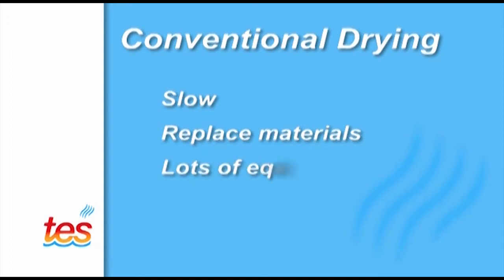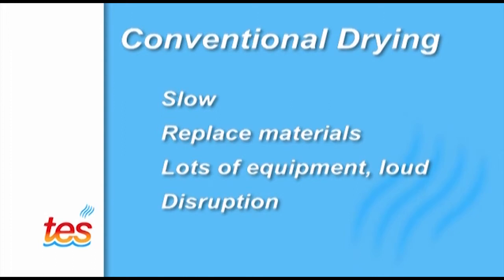Third, it takes a lot of equipment that's very loud and hard to live with. And if it gets turned off, for example at night, the process of drying the air has to start all over again. Fourth, the amount of disruption to a household or business is really stressful and makes the entire restoration experience more of a nightmare than it has to be.